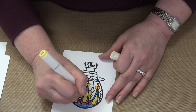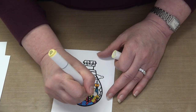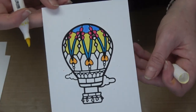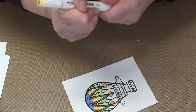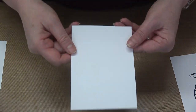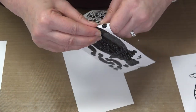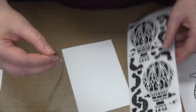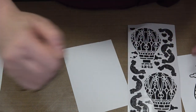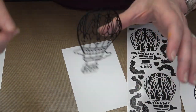And I color in. So piece of cake. Right? So all I did was grab a piece of white paper, grabbed my peel off, took it right off the sheet. See how it's wanting to cling to me? See how it's staticky, it's vinyl. So it's very staticky and it just wants to grab onto everything.